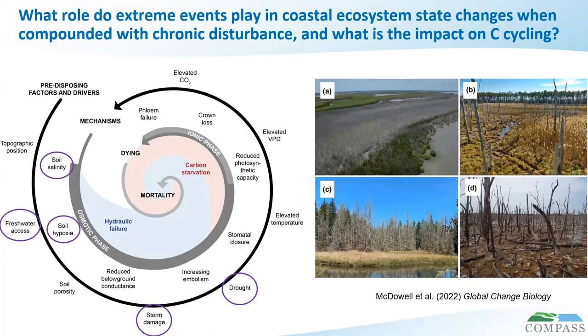Drought acts very similar to salt stress, actually. And these effects or predisposing factors ultimately lead to a hydraulic failure. So the plant can't use water and then carbon starvation. They run out of enough stored carbon.